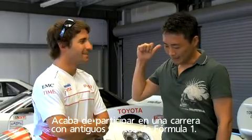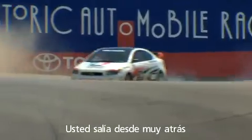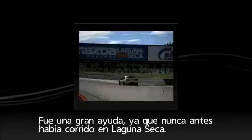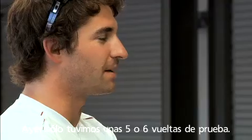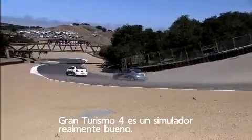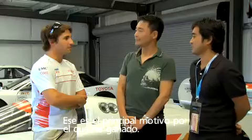It's a big help because I never drove here in Laguna Seca on that track, and yesterday we had just 5-6 laps to practice. And when I came here, I knew exactly where I have to go and what speed you have to go through the corners, because you can just simulate it really well with GRAN TURISMO 4. That was the main reason why I won, maybe.